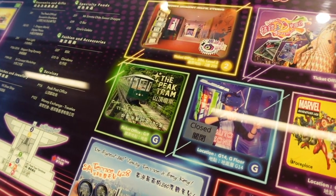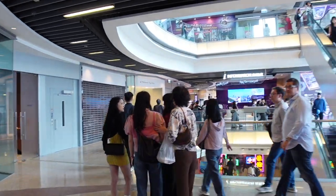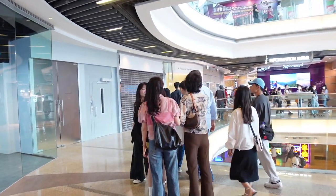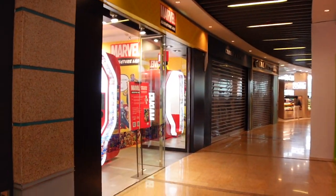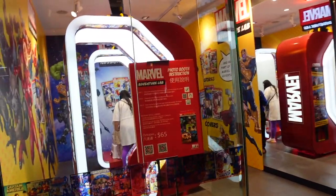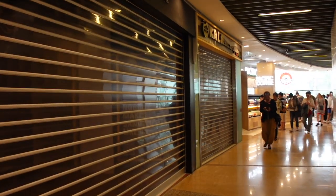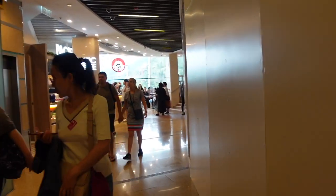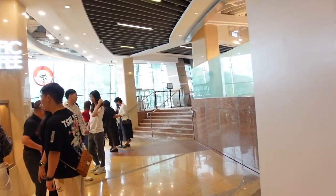So where are we going to go? Should we go up? Because we got a few levels to go. We come up to the next level. We've got the Sky Terrace 428 there. So we'll get to there shortly. Cookie Department, Marvel Adventure Lab. We're not going to do Marvel Adventure Lab because, to be honest, it doesn't look very good. Pacific Coffee, you've got a few little food areas in here. I think that ends down there. It does go round though.